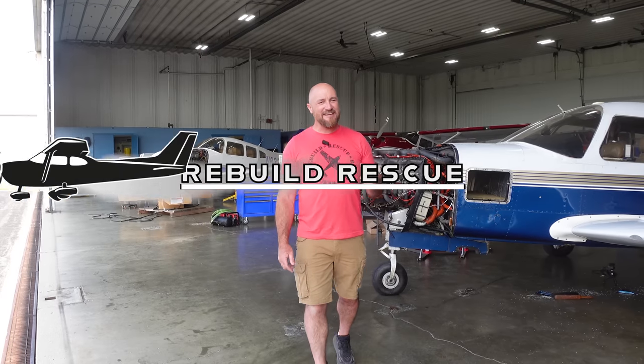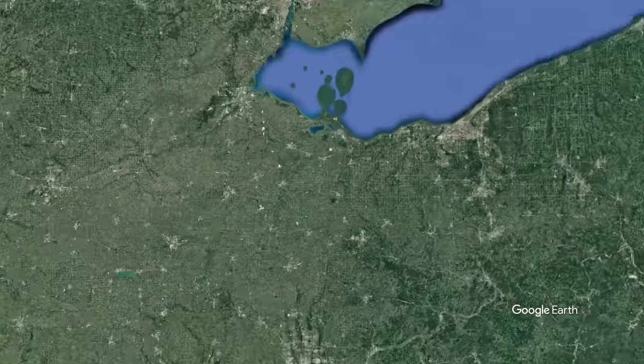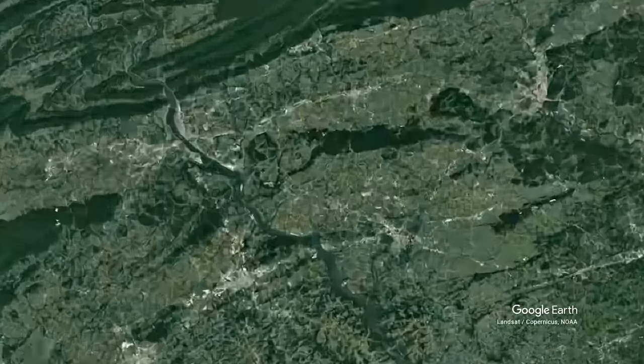So behind me is a 1980 Piper Saratoga that had a gear up landing right here a few months ago. We bought the airplane sight unseen, and today we're gonna get it fixed up. We're gonna fly it 500 miles back to Pennsylvania to the rescue hangar. The only catch is we only got 3 days to do it. To do that, I brought some help.